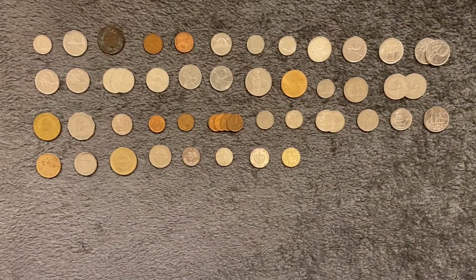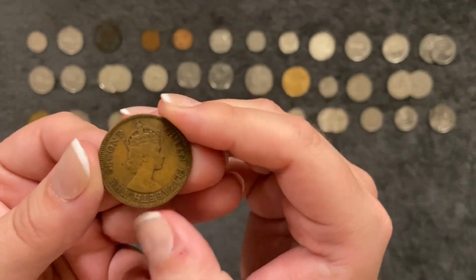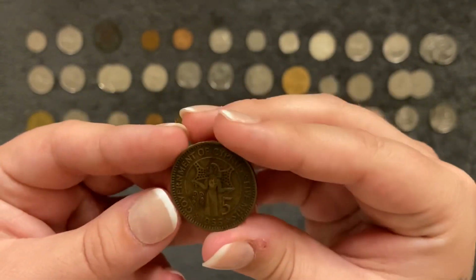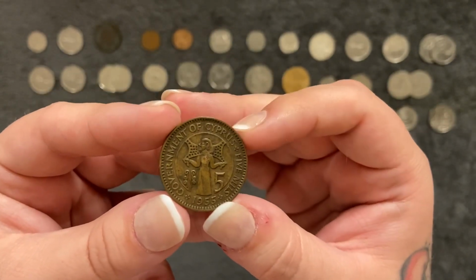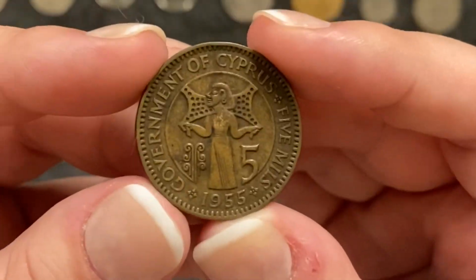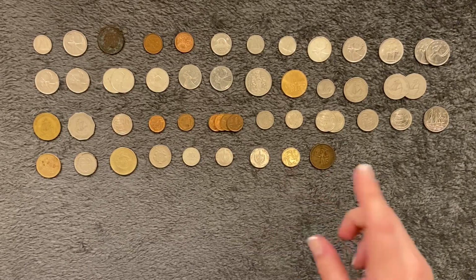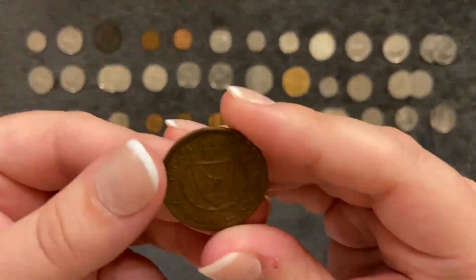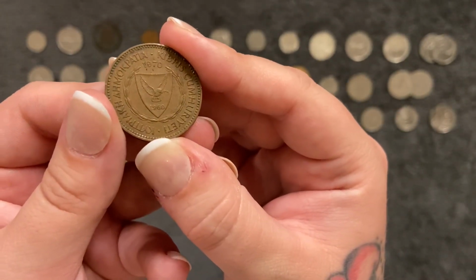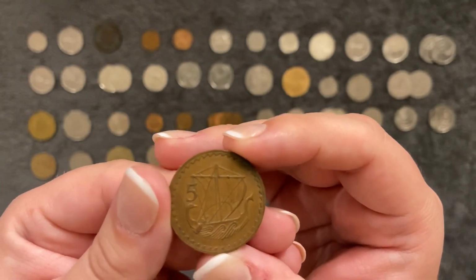So these are another different currency. Again, we've got Queen Elizabeth II on there. She's the queen of a lot of places. And this is 5 mils. Government of Cyprus, 5 mils, 1955. Oh, so I'll say there's 4 million of these, 10 million of these. Another 5 mils, this one's from 1970. And there are 2.5 million of these. And this one's just got a little boat on it.